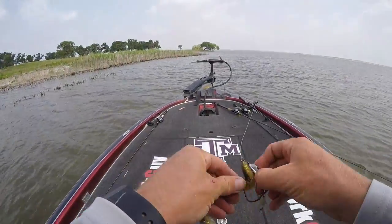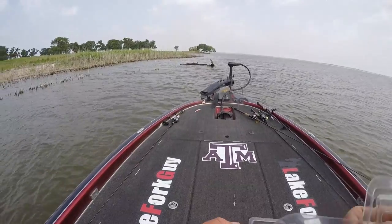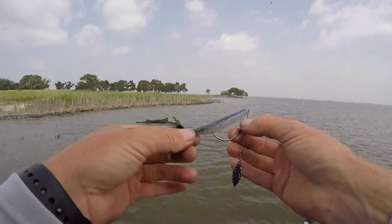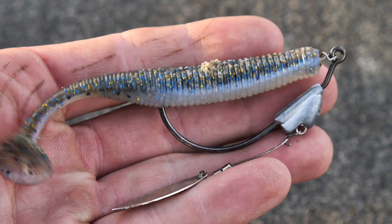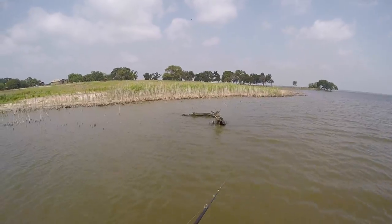Now that I've had a chance to look at these baitfish, they're really pretty small. So I'm gonna switch up to a little bit smaller swimbait. Just pop that right in there. There we go. Now the smaller swimbaits, they don't swim as well, but I think that's what they're feeding on, a little bit smaller baitfish. That's what they're used to looking at up there.